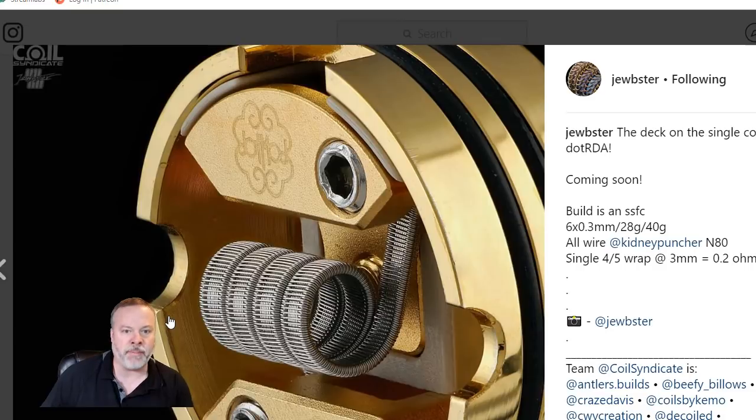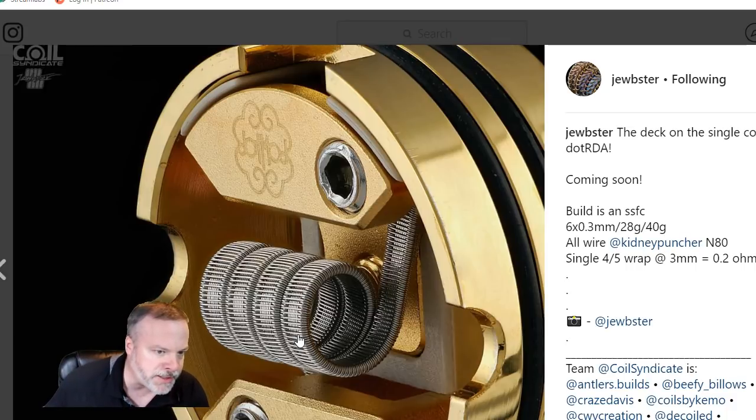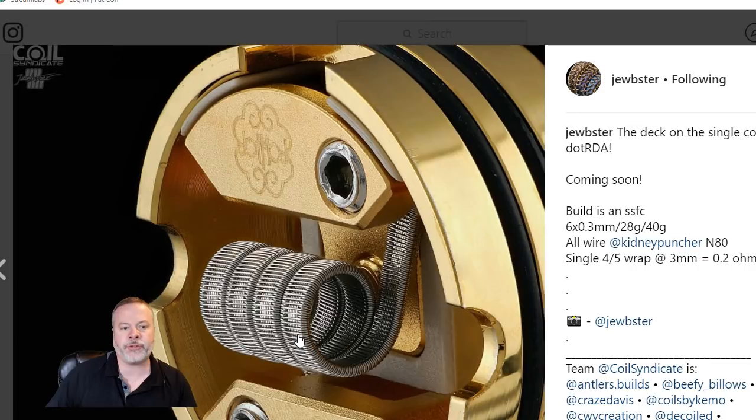All right, here's a Dot Mod single. I don't know which coil this is. This is a single coil RDA from Dot Mod. Staple stagger fuse Clapton. Things to look for again: how tight is your stagger all the way around? This one is absolutely perfect. Straightness of your fuse. Then in the middle there, he's got 6 pieces of ribbon, I believe. I'm guessing it's 6, it might be 8. I'd have to get a little closer to be able to tell for sure.